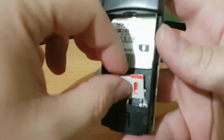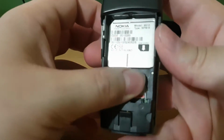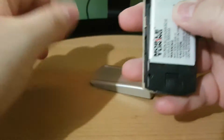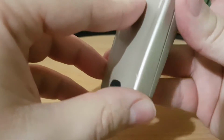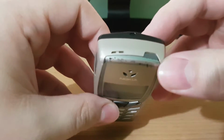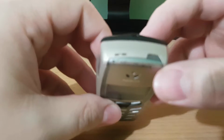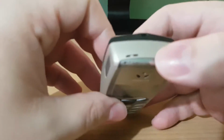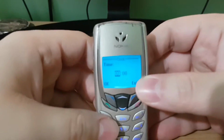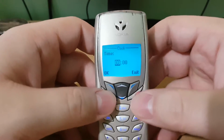Let's insert the SIM card in here, the battery, and let's power up this baby. It has a song when it opens, so I don't know if you guys will be able to hear it. Let's see. So I don't know if you guys were able to hear that.